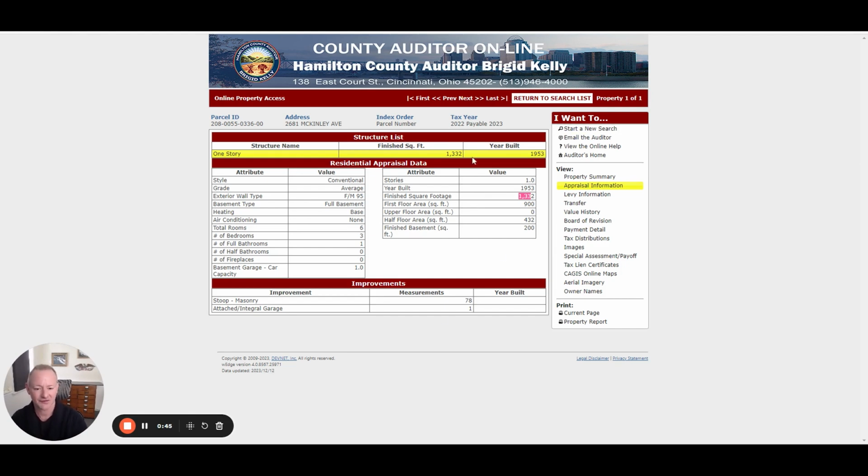So that's the auditor information here. So I just know what I'm going on, 1,300 square feet. It has 900 square feet down, and the upstairs is 432 feet. It does have a finished basement. So we're going to debate whether we're going to finish the basement, if it's really worth it. We're also going to debate whether we'll add another bathroom upstairs. Everything's gutted down, so it might make sense to dormer it out and put a bathroom up there. But again, we're just going to let the comps drive it.